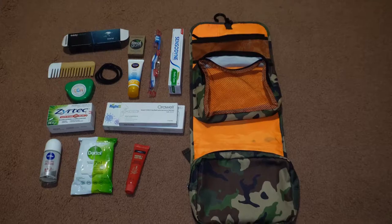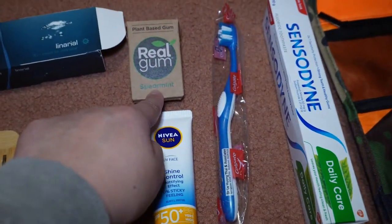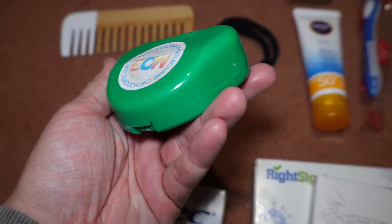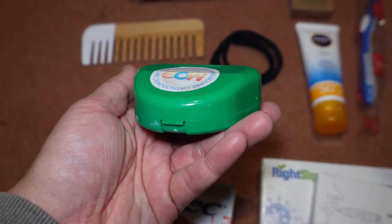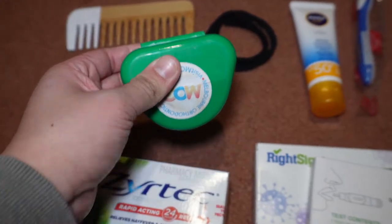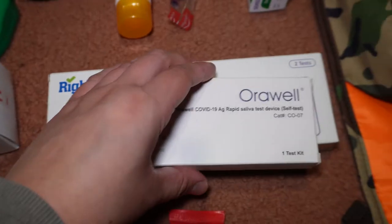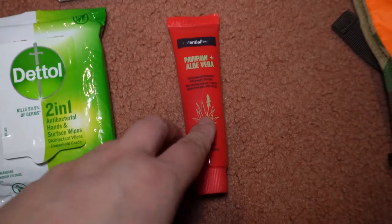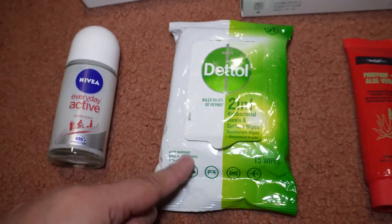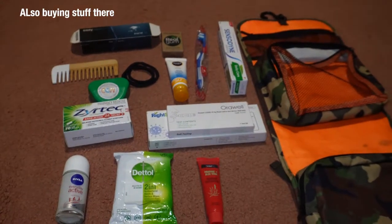Okay, next are some toiletries. So toothpaste, toothbrush, sunscreen, gum. That's not a toiletry, but I don't know why I put it here. Comb, hair ties, my retainer, because once I forgot this on a cruise and I didn't have it for 2 weeks, and my teeth moved. So retainer is very important. Medicine, I have other medicines. I'll pack them later, but like Zyrtec, some COVID testing kits. This will come with me on the plane, but Pawpaw, and that will also come with me on the plane, some Dettol hand wipes, and some deodorant. Pretty sure there are some other items that need to be packed, but I will think of them later.